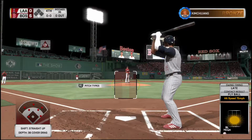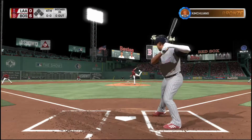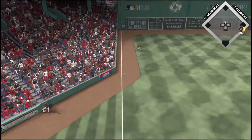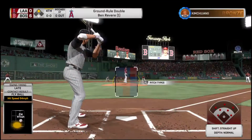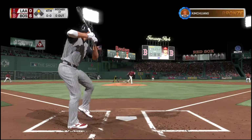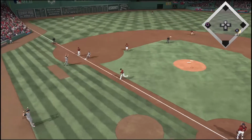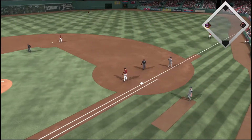Digging in to try it again, Ben Revere. He'll try and do what he can to work toward cutting into this big deficit. And here's a ball hit in the air. And now this will get over the wall down the line out there for a ground rule double. Now batting, shortstop. Ready to deliver. Here's the first pitch. Chopped weakly to the left. And he'll reach first as they can't make the play on him.